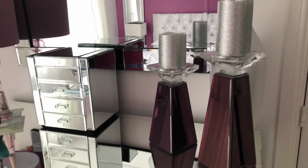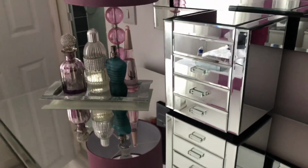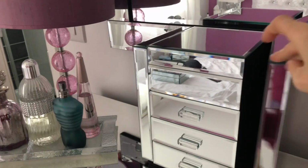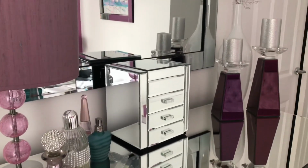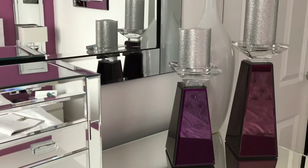I kept things to the minimum in this look as the box is already big, and I matched it with the gallery candle holders to create an elegant look. And it's really useful to have this jewelry box. So I think I'm going to keep it because it has so many compartments. It's really going to be handy when I finally move everything in.